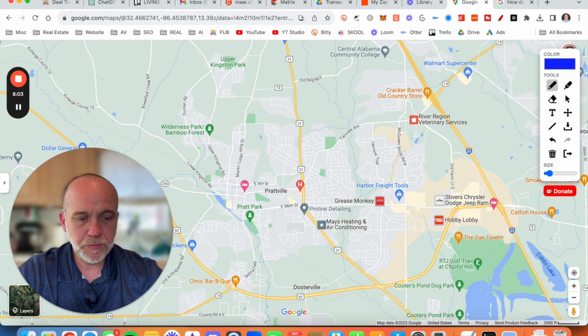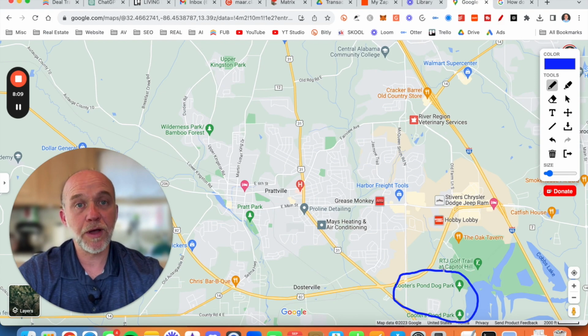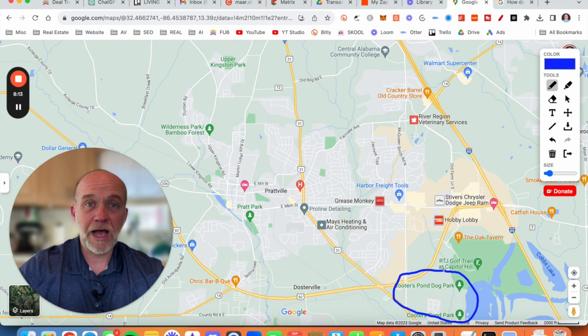But the first park that we're going to show is Cooter's Pond Park. And I know the name is funny, but Cooter's Pond, it's a really pretty park. It's out kind of isolated by itself.